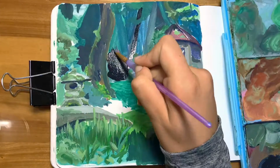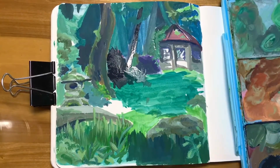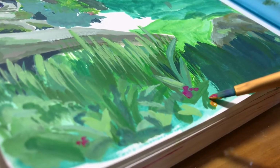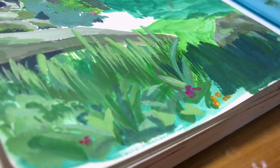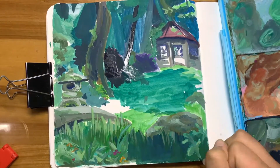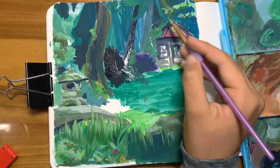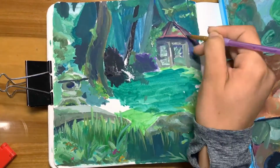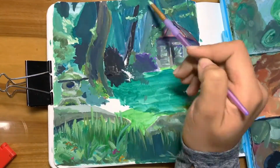There's not going to be a painting that looks exactly like the one I'm making, even if somebody paints the exact same scene, and that makes me happy. It was fun to paint a landscape because I don't often paint them. I'm usually a portrait artist, but I wanted to just relax, I've said that, and play around with gouache.